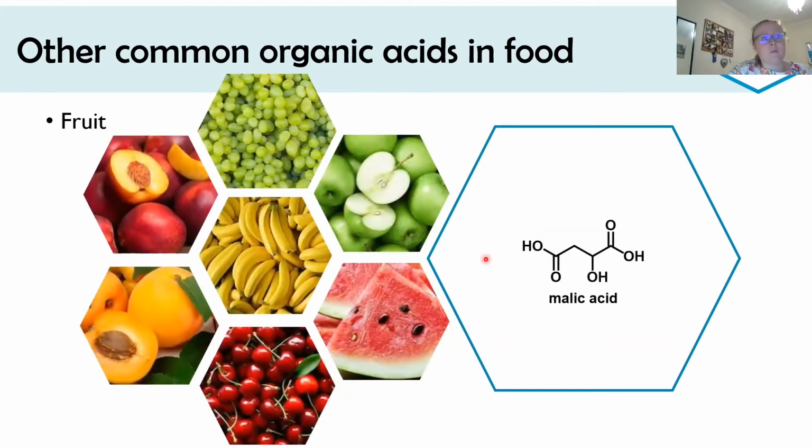Also, there's malic acid, possibly in slightly more fruits. So we've got it in cherries, in apples, in some grapes, nectarines and apricots. Now, I've got a watermelon here. There isn't much acid in watermelon, but what there is, most of it is malic acid. And that's probably why a lot of you are thinking, but watermelons are not sour at all. There's not much acid, but what there is is malic acid.